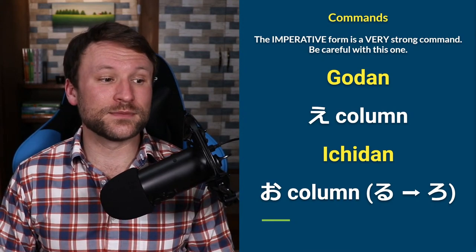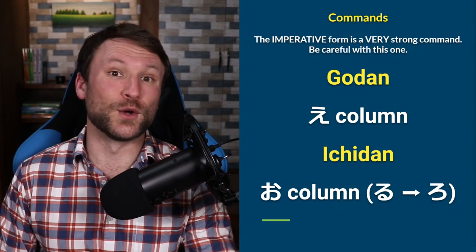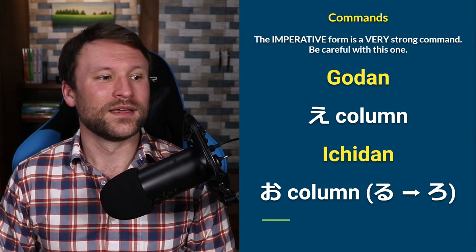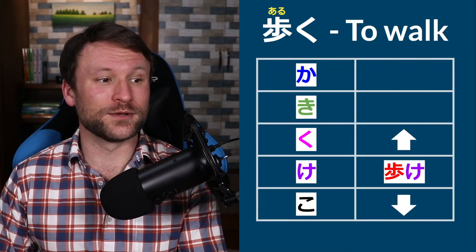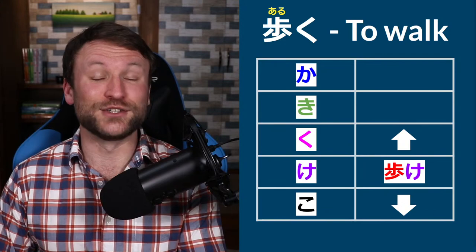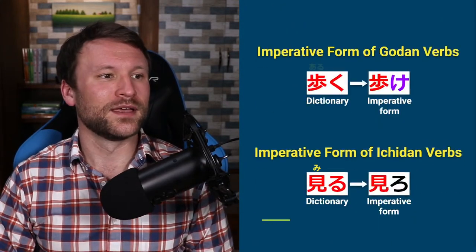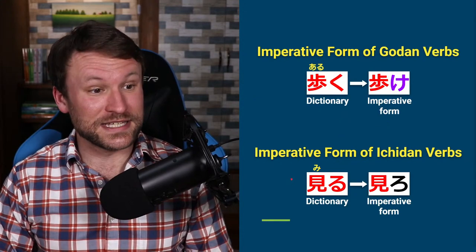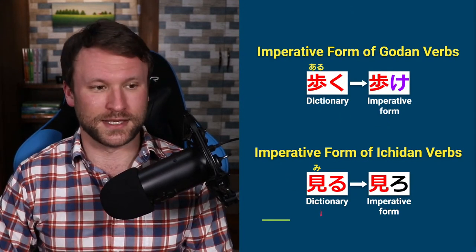For ichidan verbs, you go to the o column. So basically, the ru, you turn it into ro, so taberu. So for aruku, which is a godan verb, you just go down to the e column, aruke, and that means walk. It's a direct command. For an ichidan verb, it's miru, miro, look, direct command.